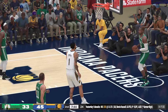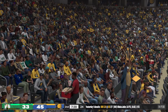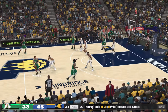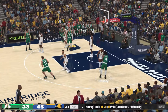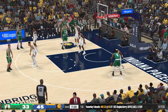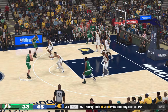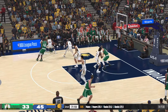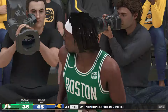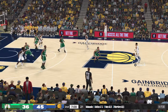Oh! My goodness, Toppin puts on a show. What a special dunker this guy is. For Boston, they've gotten 4 of 8 shots to drop in the second. Pritchard, the pass to Holiday. Back to Pritchard. The 3. And there's Holiday. That's good. On the assist by Tatum. Holiday's gotten himself going with a triple. His first basket of the game.